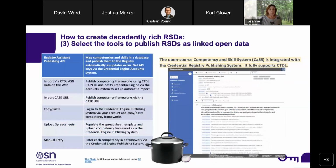The third thing we're going to do is select the tools for creating our rich RSDs. You can see here we have a number of ways that you can work with the Credential Engine publishing stack. This publishing stack is available for anyone to use. Anyone can set up a free account. So if you don't have, say, an OSMT instance or a CASE instance, you can use these tools. You can also use them in conjunction with those tools as well.